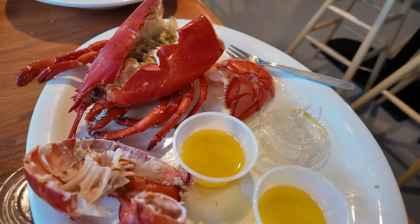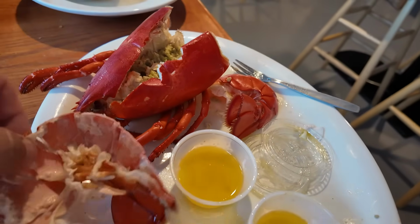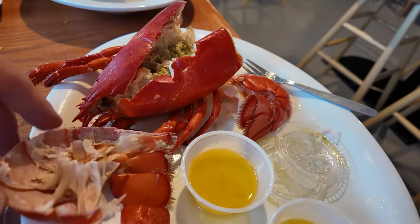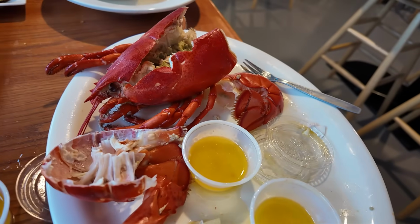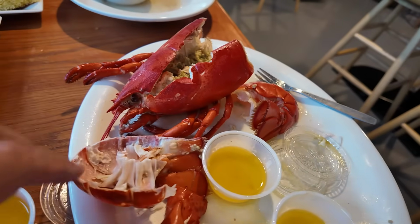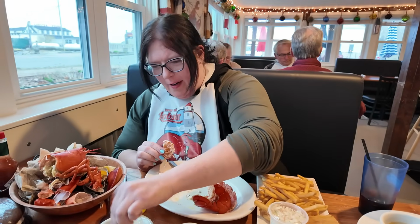Oh my goodness, one of the meatiest lobsters I've ever had, and I love the way they prepared it here, where basically you did not have to really crack anything, you just pulled it open. It was so good, so delicious, so flavorful. Still enjoying your lobster there, Jen? Definitely the best lobster I've ever had.